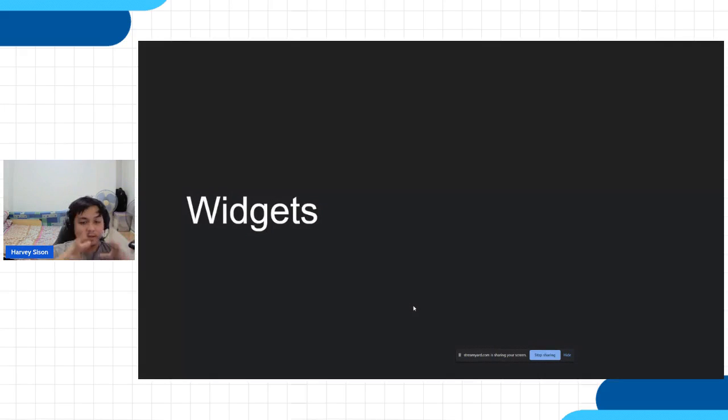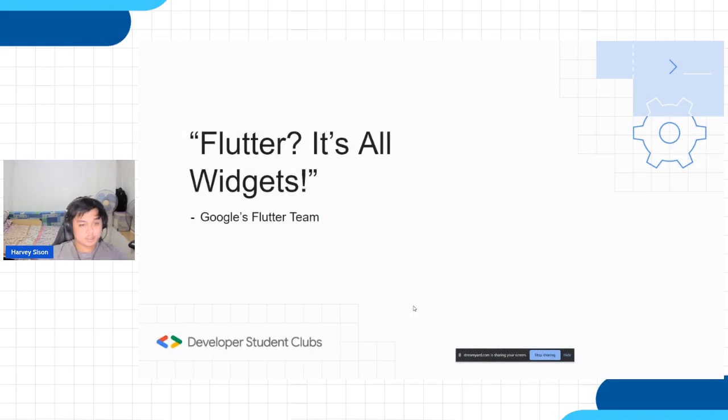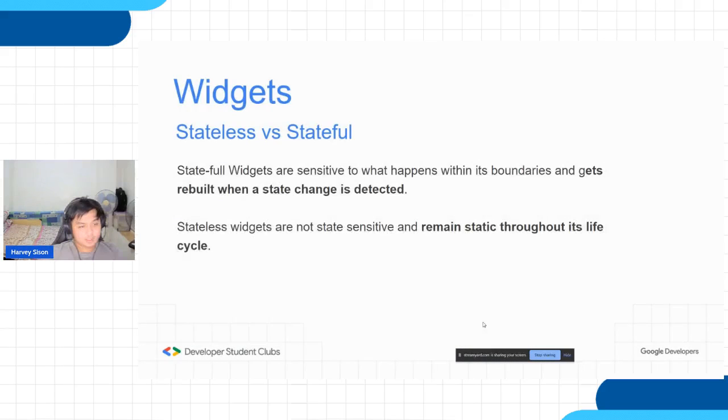I would say the simplest aspect of Dart, which you might be using in your application in Flutter, will also help with reassigning widgets, assigning variables to what is needed, right? So widgets. What is Flutter? According to the Flutter team, it's all about widgets. So what is this buzzword, as they say? Widgets, you have two: stateless versus stateful.